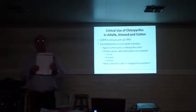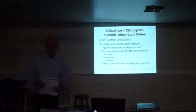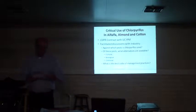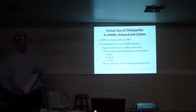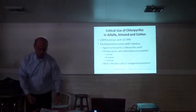It's a nice collection of common names, product names, and active ingredient names. And it also has a list of mode of action, and we'll talk about that in just a minute for resistance management. So one of the things you look at, if you just looked at that, is look down the alfalfa column and compare it to the other two columns, and you'll see that there's not a whole lot registered in alfalfa compared to some of the other crops.